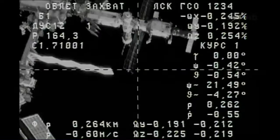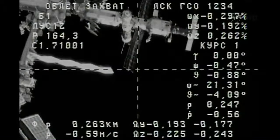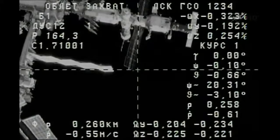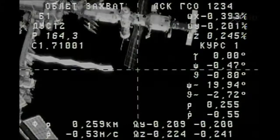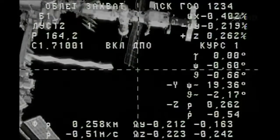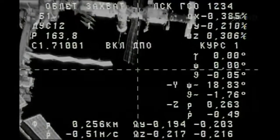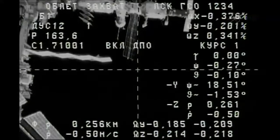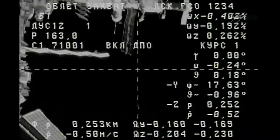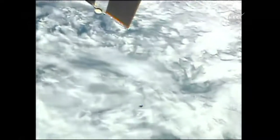Back with a downlink television signal through U.S. communications assets on the International Space Station. Once again, this view from an external television camera on the Progress resupply ship. Matches the measured range. So per format for display 44 is 260. From course, it's about 200.